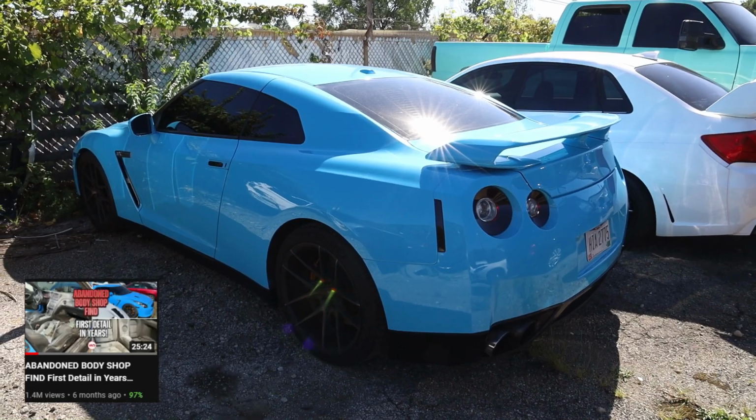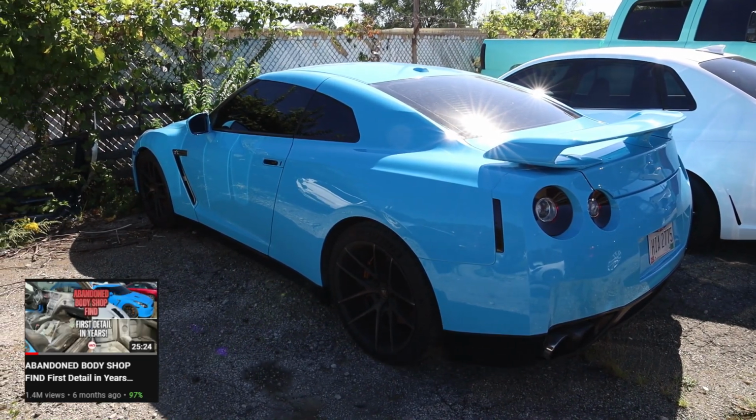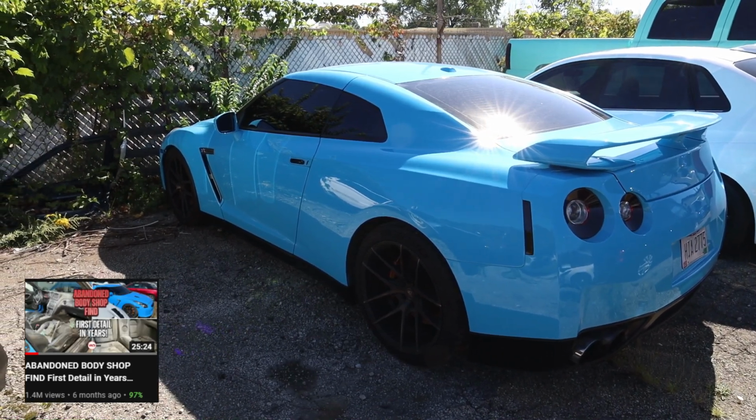And I figured you guys might be curious what happened to that GTR, and here it is. It ended up right back outside to sit, which sucks, but it is what it is.